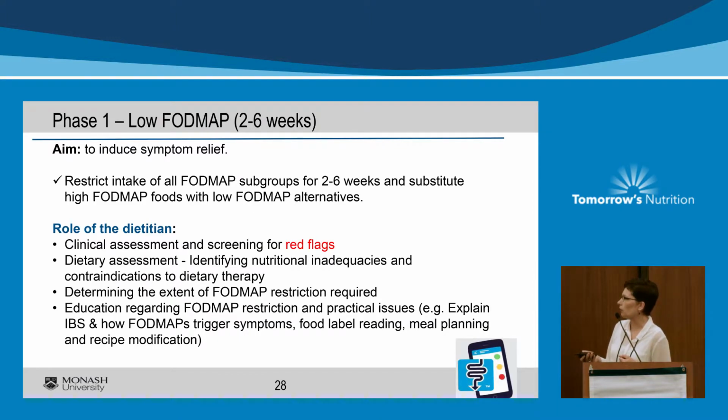So the first phase, the low FODMAP phase, is really aimed to induce symptom control. We want people to feel better quickly. We want them to feel confident that you know what you're talking about, and they're going to come back and see you because you've found the answer. A lot of these patients have been going from doctor to naturopath for years, often decades, trying to find a solution to their problem. And we want them to feel that you've got the answer. We want to know if this is the answer to their problem, and they'll come back to you.